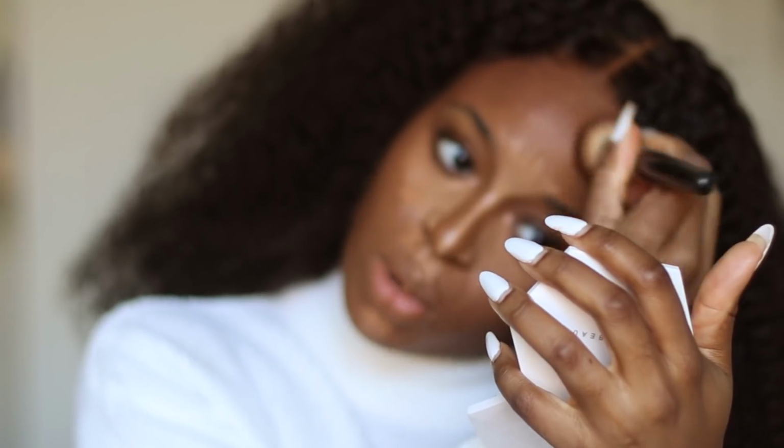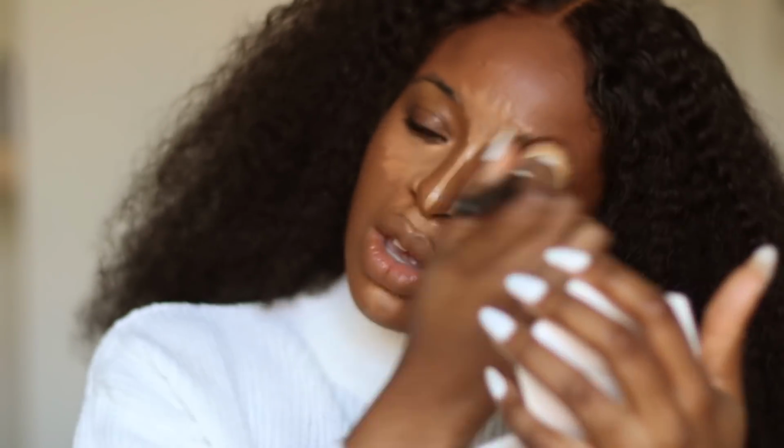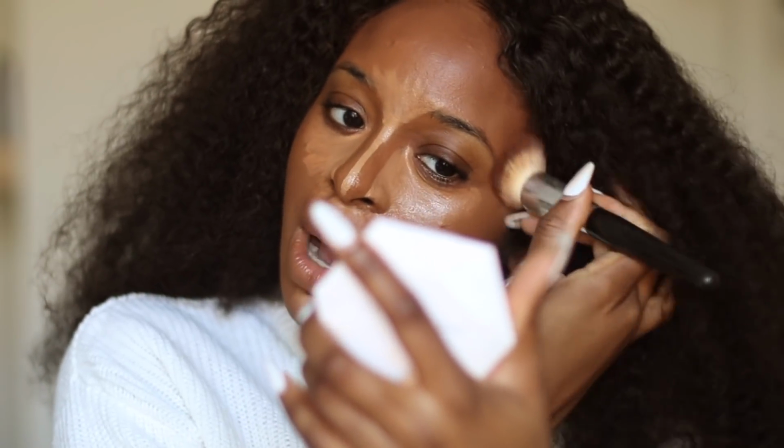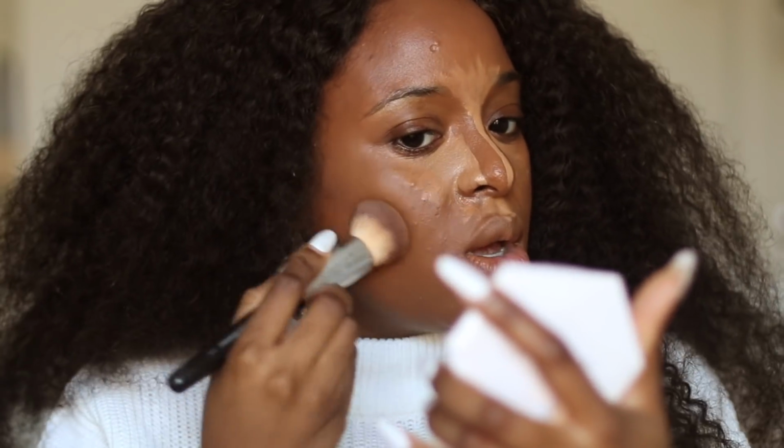That's a color that is bronzy, but it also is not so invasive that you start to feel overwhelmed. It's good for beginners, somebody who doesn't really know how to contour that well, but at the same time wants a little bit of a bronzy look. I love it. This is a perfect color for me.